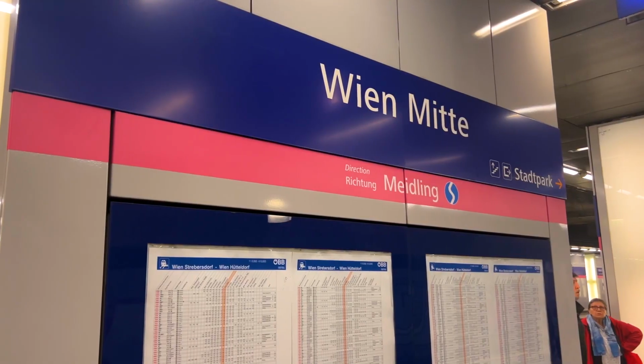Right, so we've just made it to the centre of Vienna. We got the train to Mitte, and it took about 20 minutes, so it's actually really super easy. We are both absolute zombies though after getting up at 4:30 in the morning, so we're going to go grab a coffee first, aren't we? Yeah. Before we check out the sights.